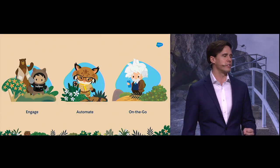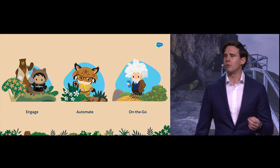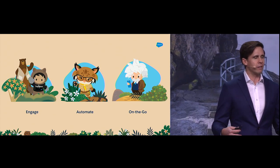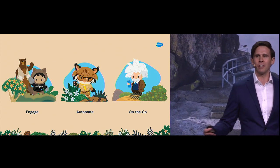You just heard how you can build these engaging experiences using dynamic forms and dynamic actions, things that you've been asking for a long time, and how you can roll those things out to your users all around the world, like you heard with Deloitte, using in-app guidance. And then how you can use amazing tools like Lightning Flow Builder and Lightning Web Components to deliver automated business processes that accelerate productivity. And then how you can take all of that on the go with you with the Salesforce mobile app. It's been a jam-packed set of releases. We're so excited about it, but there's a lot more coming.